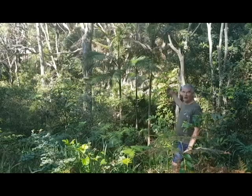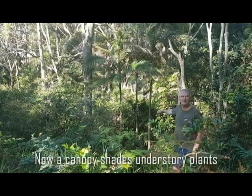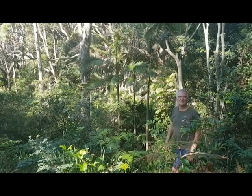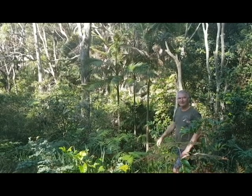And when you go down into the gully, you get this real sense of a canopy starting to form, which is one of the things that really makes it have that rainforest feel.